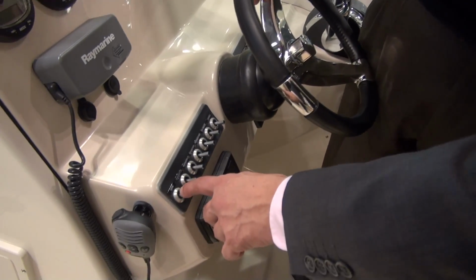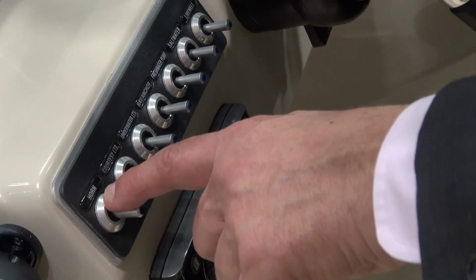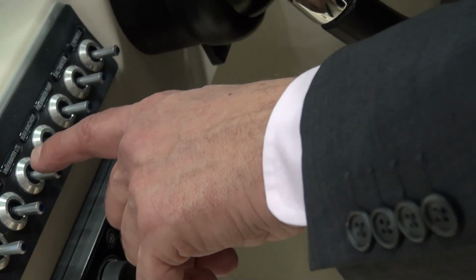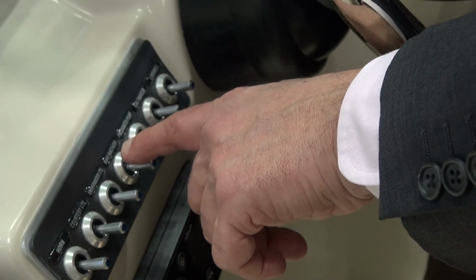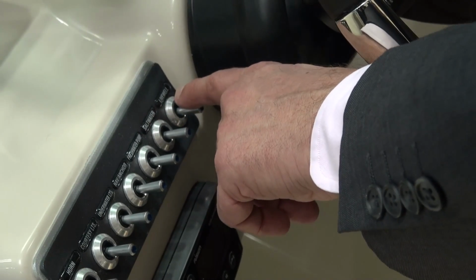So it's rigid, it's strong, but it's also nice and stylish. Now, I love these toggle switches. Reminds me of the cars of days gone by. But it's amazing. You have horn, courtesy, underwater lights, navigation, anchor, freshwater pump, salt water, live well. This is unbelievable. And everything's lit up, and these are also circuit breakers, so if there is a short or something gets wet that shouldn't get wet, they can all be addressed right here at the helm. So again, making it easy to use and very reliable.